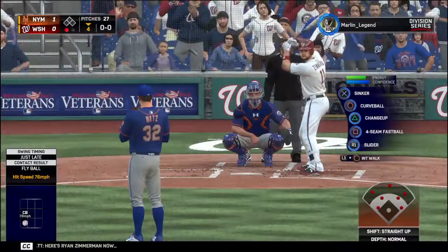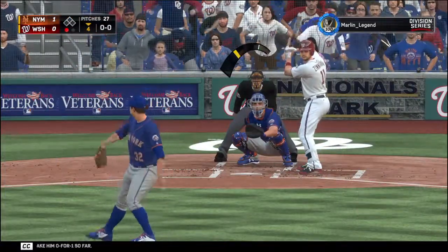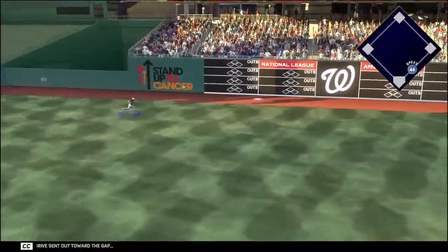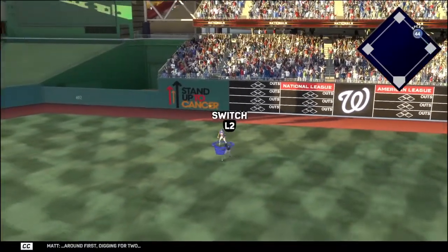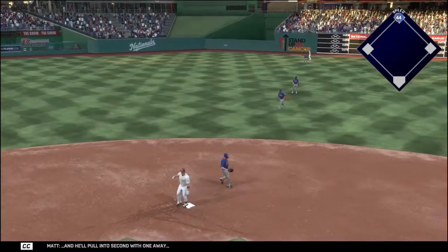Here's Ryan Zimmerman now. Flied out in his first at-bat, so make him 0 for 1 so far. A swing and a drive sent out toward the gap. But that'll be off the wall in right center. Around first, digging for 2. And he'll pull into second with 1 away.